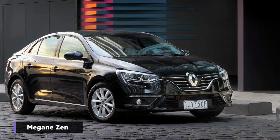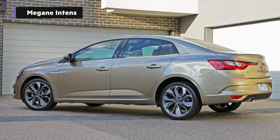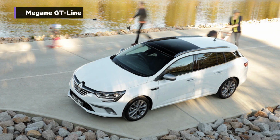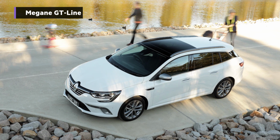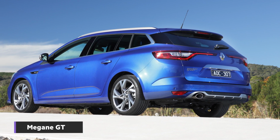You can get the sedan in either Zen or the more luxurious Intense trim levels, and the easiest way to pick the difference is by the Intense's bigger wheels. The wagon comes in 3 grades though, with the base Zen moving up to the sporty looking GT line and the top GT we know from the hatch range.